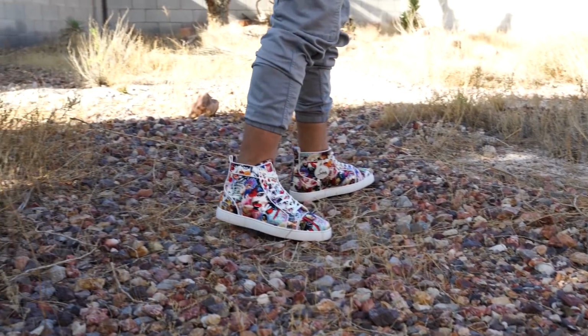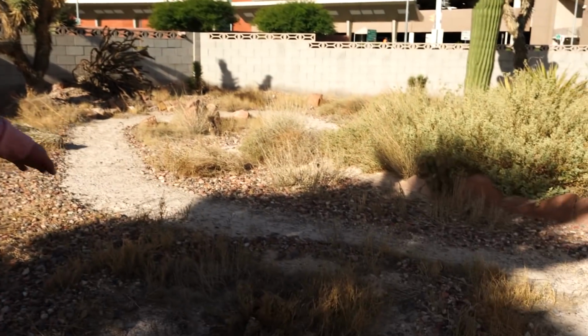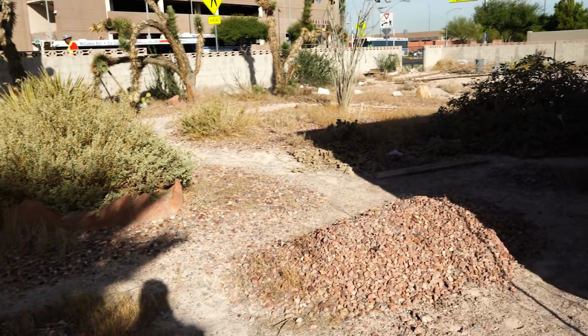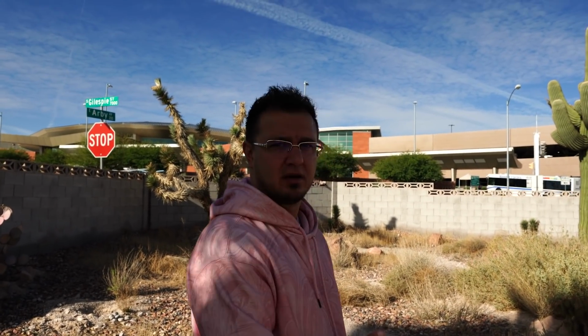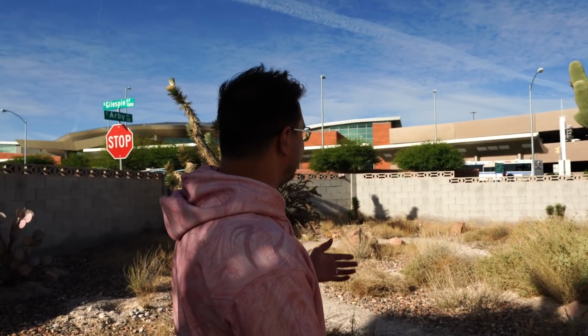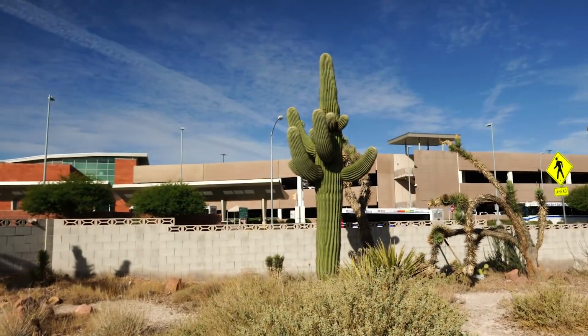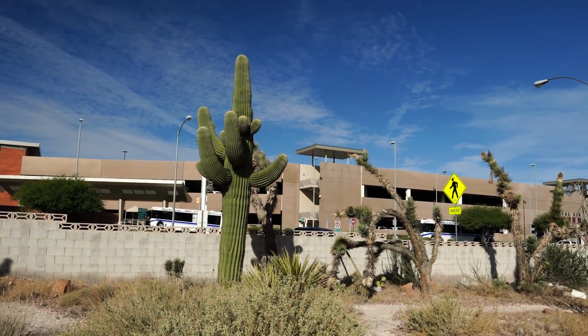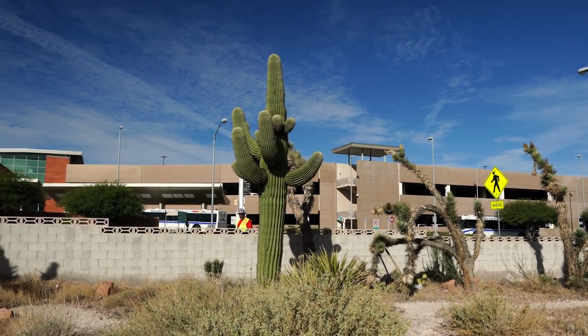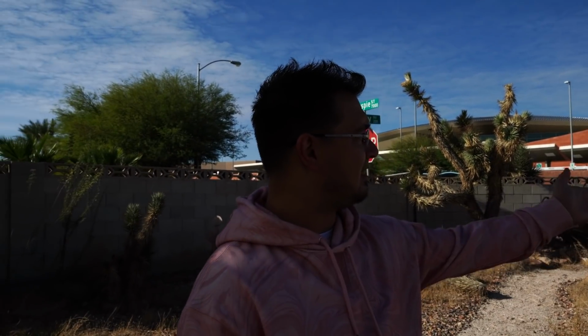This property has its own walking trail, as you can see. You can walk around our garden right through here if you want to get some exercise. It's really nice, very beautiful desert landscaping. We're going to take it all out. But just to get an idea, that cactus has been there for like 100 years probably. This is an original cactus in Las Vegas. Okay, so if anybody wants a cactus, I'm going to sell this cactus. You just gotta come up here and pick it up out of the ground.